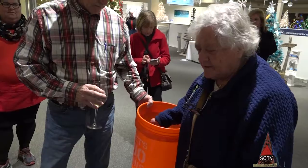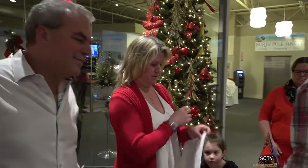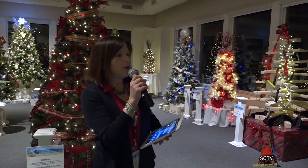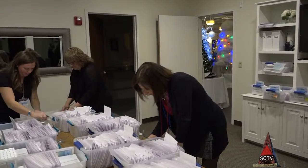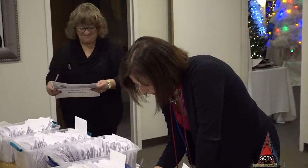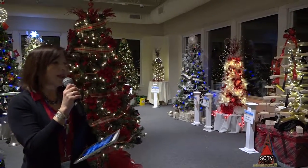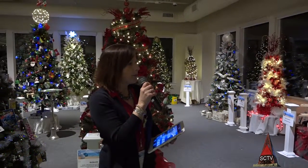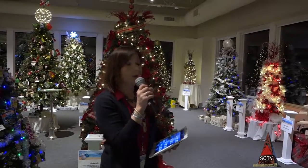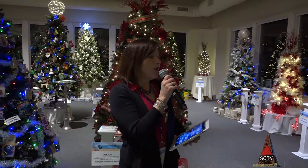So we get three different tickets per tree, and we call the first ticket number that we choose out of the stanchion. The forms go into the conference room where we have another team of people that are looking up the numbers. So the numbers are all sequential, and we look to see who the number's assigned to, and then we call that person on the phone and we let them know that their number has been chosen and that they won that tree. We ask them if they'd like to accept the tree. If they don't answer the phone, they have 1 hour to call back and claim the tree.